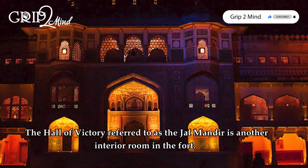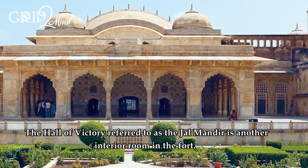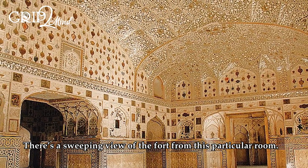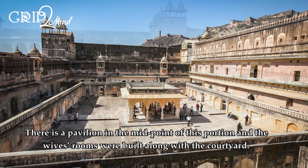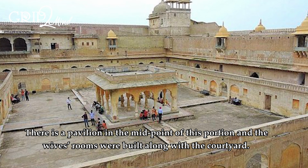The Hall of Victory, referred to as the Jal Mandir, is another interior room in the fort. The room is made of carved marble panels and mirrored ceilings. There is a sweeping view of the fort from this particular room. The Zenana, the women's quarters, is in the oldest section of the fort. There is a pavilion in the midpoint of this portion, and the wives' rooms were built along with the courtyard.